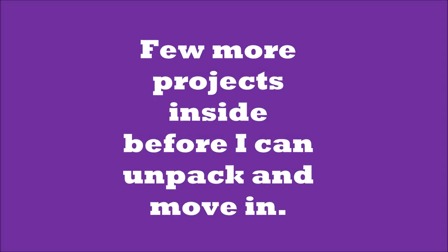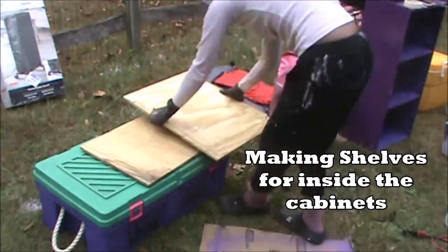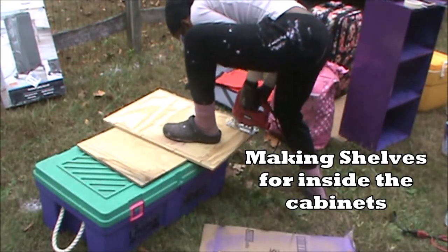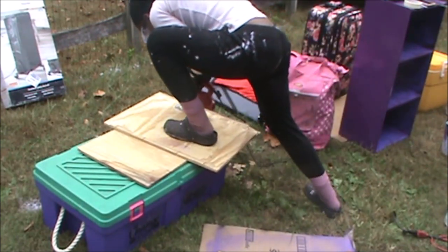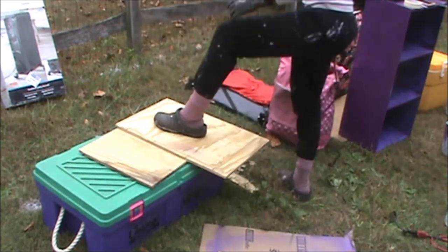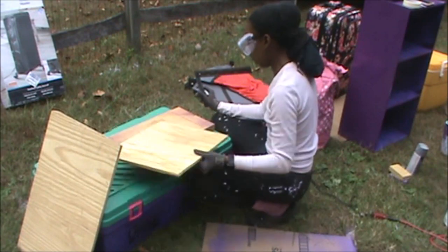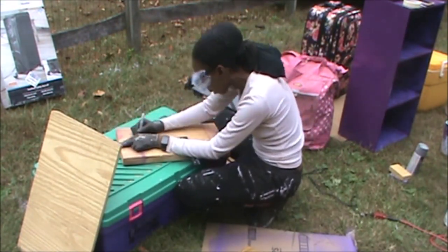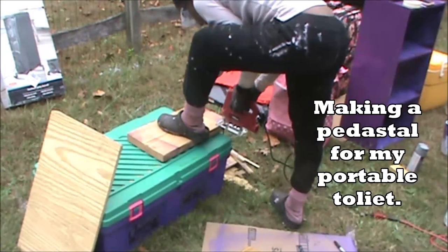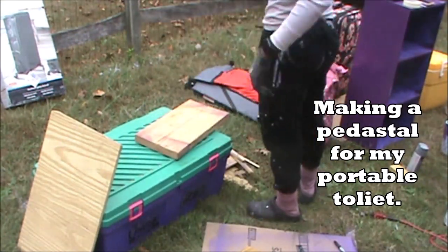Before I finished the transformation, I did a few handywoman projects before unpacking and moving in. This included making shelves to utilize the closet space better, which you see me doing here very unprofessionally. But I did not hurt myself in the process, but I do not recommend you do this at home. I also made a stand and pedestal for the portable toilet to sit higher on top of the original opening because I ripped off the toilet because I do not do black tanks.